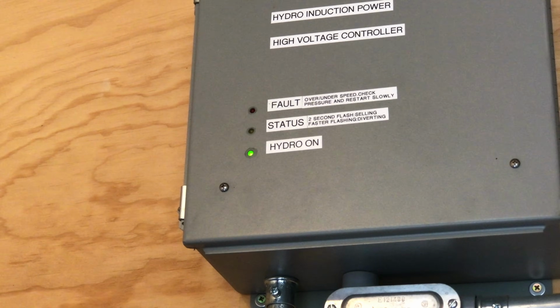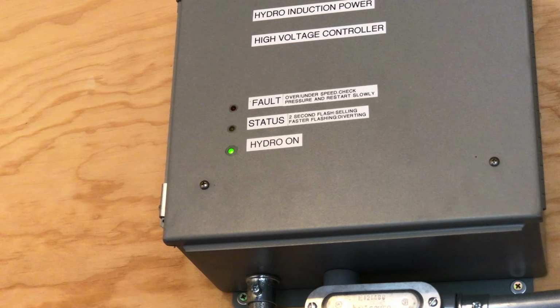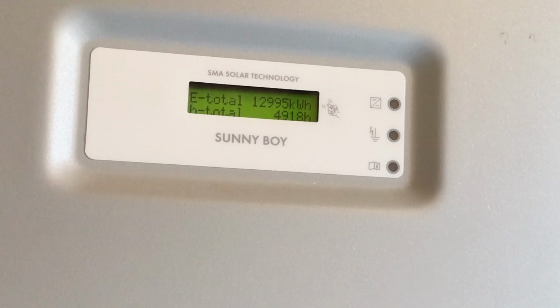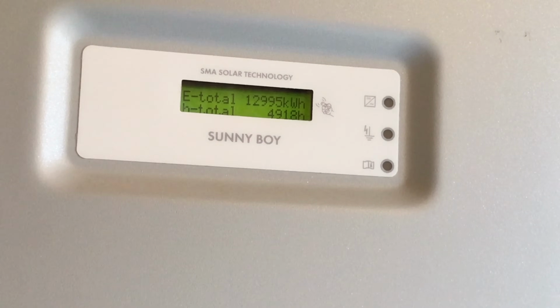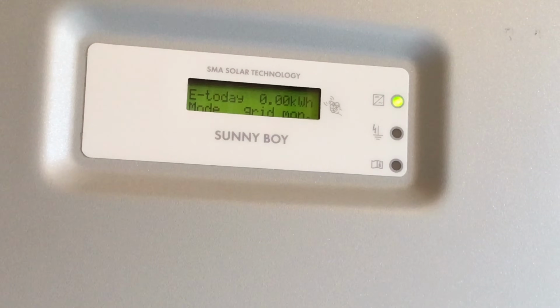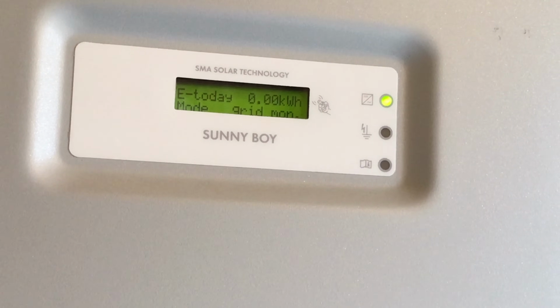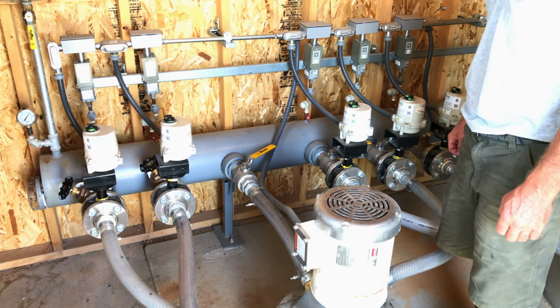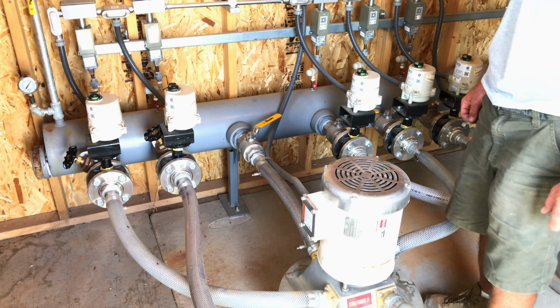Until that happens, it will be running through the dump load from the controller. We'll know when this light turns solid green and quits flashing that we're now connected to the grid. It'll take a few minutes probably. There we go. We're locked in. Okay, so now that we're locked in, we're going to start opening things up.